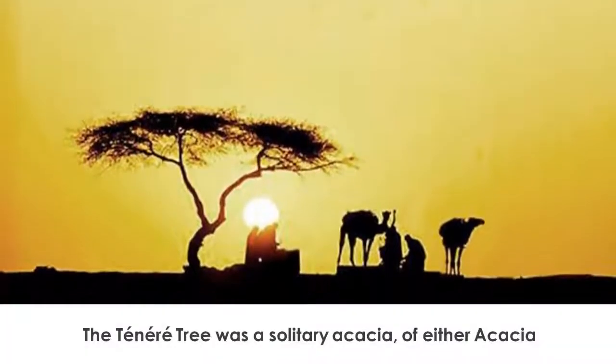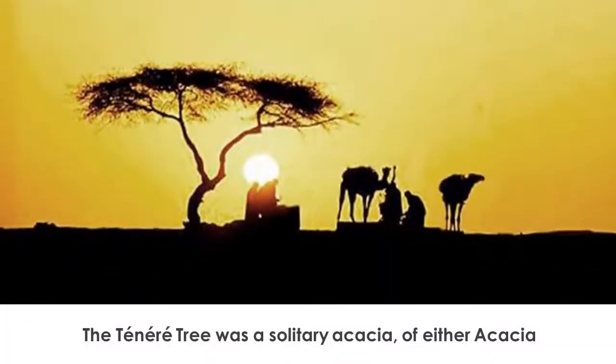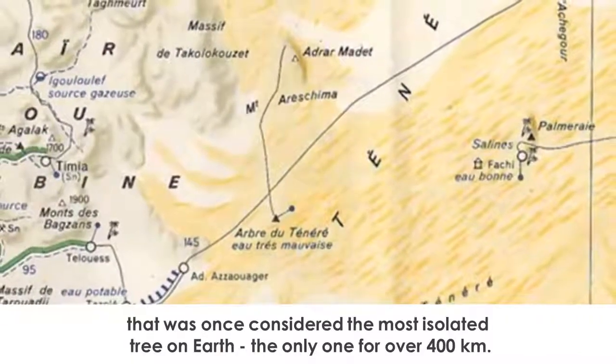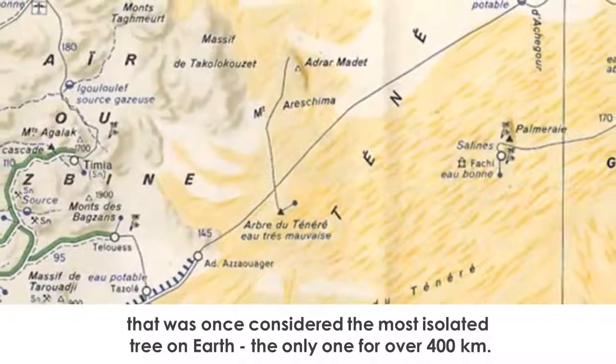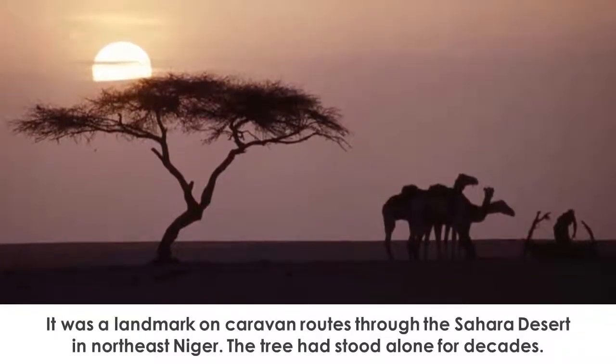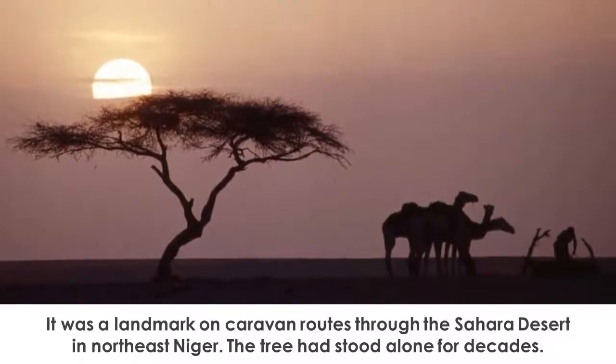The Tenere tree was a solitary acacia that was once considered the most isolated tree on Earth, the only one for over 400 kilometers. It was a landmark on caravan routes through the Sahara Desert in northeast Niger. The tree had stood alone for decades.